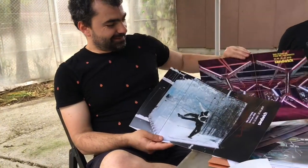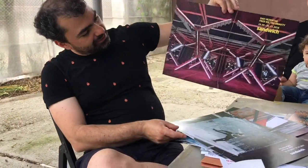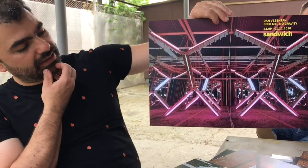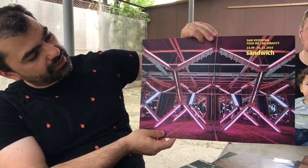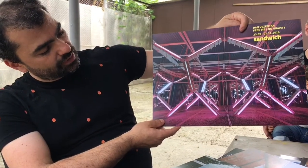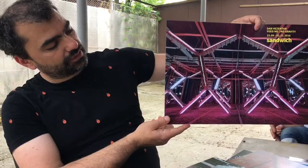And yeah, it's hard to believe, but this actually is the same place, Sandwich. It's a kaleidoscope made by the artist Dan Bezentan, who transformed the small space into an infinity one.